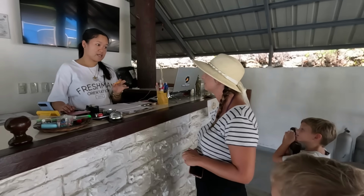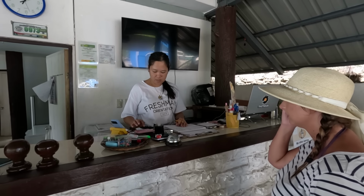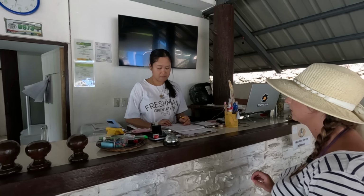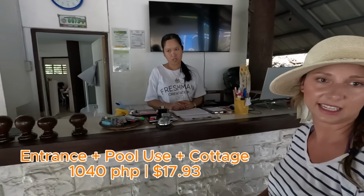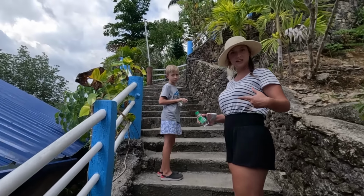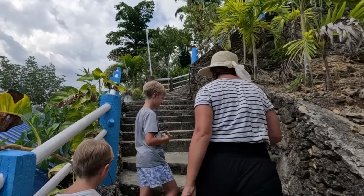The 7 and 9 are half for the entrance fee and half for the pool. Okay. So 180 times 2 for the pool is 360. And then the two of them is 180. The total is 540 plus the cottage, 500, is 1,040. Okay. All right. Thank you so much, ma'am. So, she was saying that in order for us to eat up there, we have to get a cottage, right? And we're pretty starving, so. It's happening, yeah.